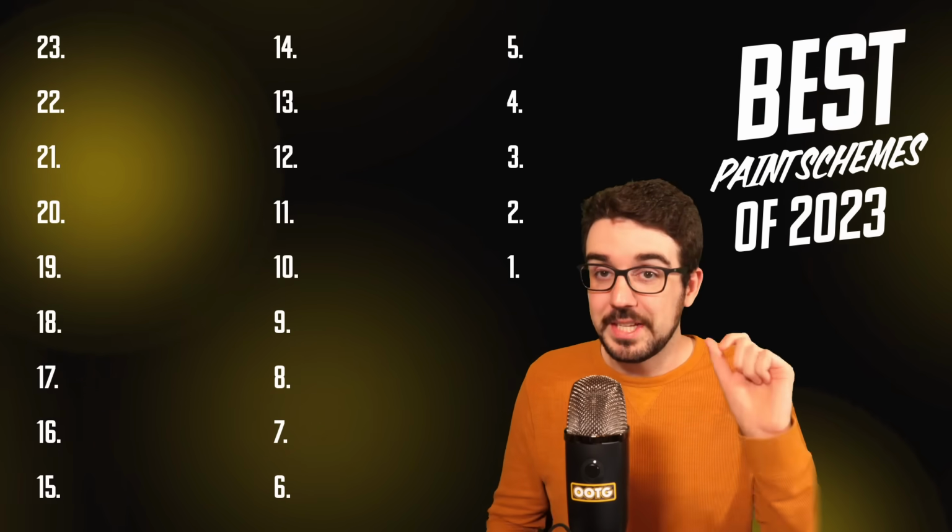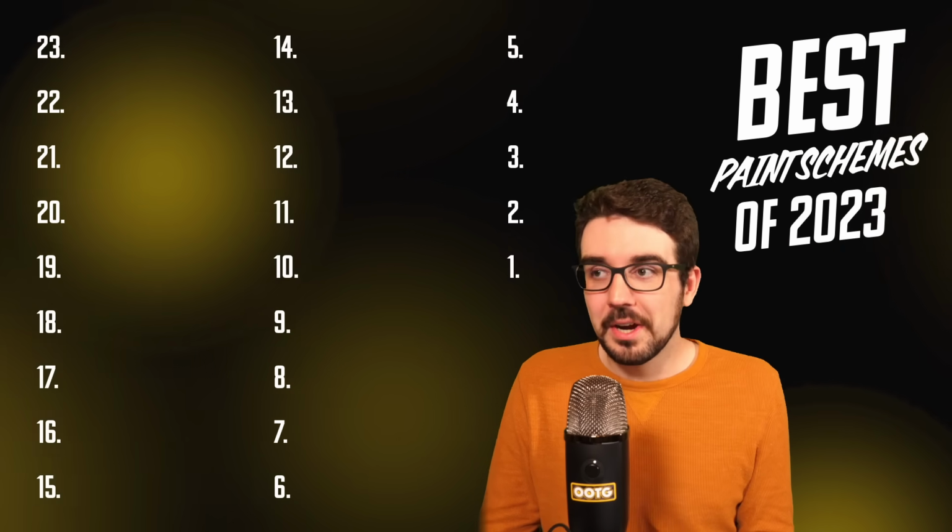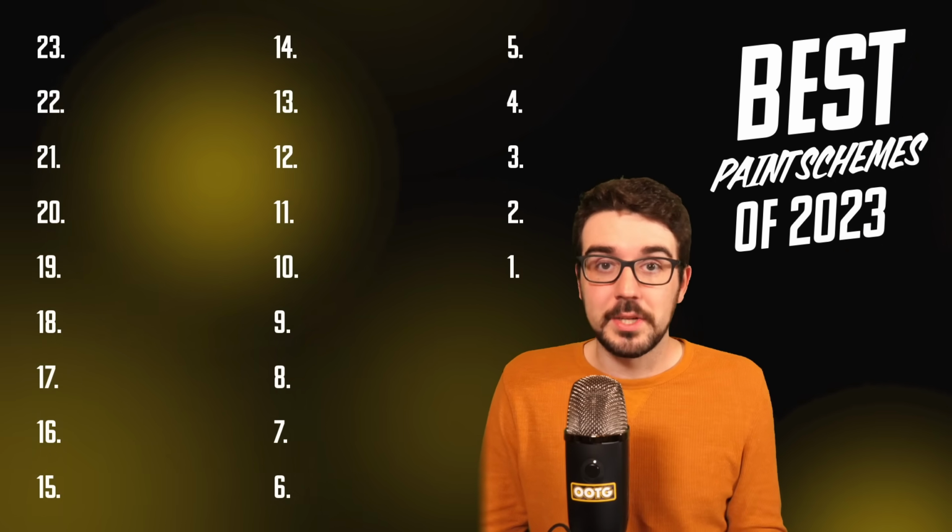Just a couple rules to follow. Cup Series only, keeping things simple, and no throwback schemes. If I included Darlington or the Kevin Harvick Forever schemes, they'd probably make up half my list. So we're keeping things modern. The 23 best NASCAR Cup Series paint schemes of 2023.